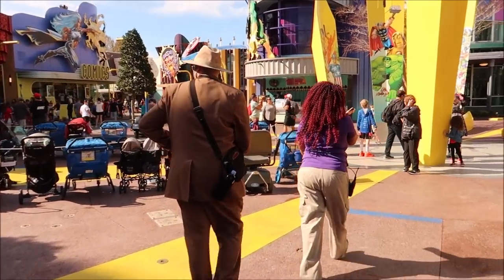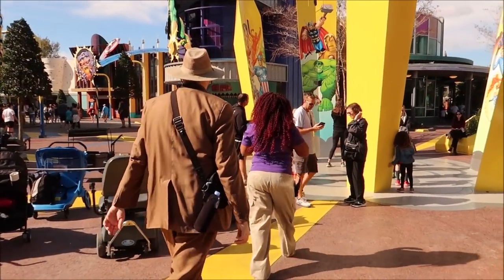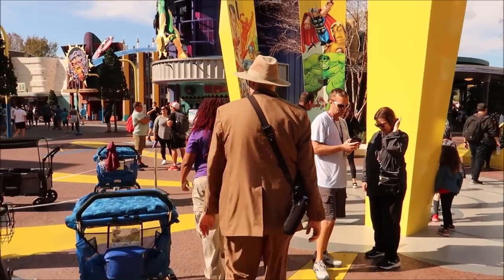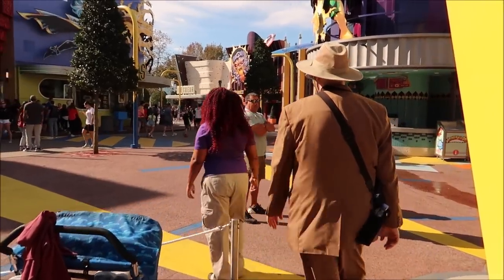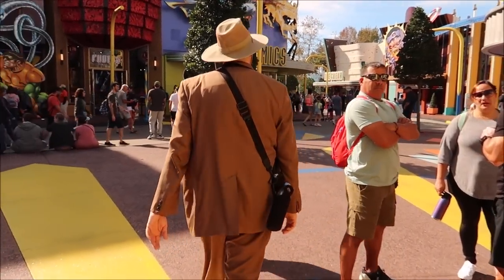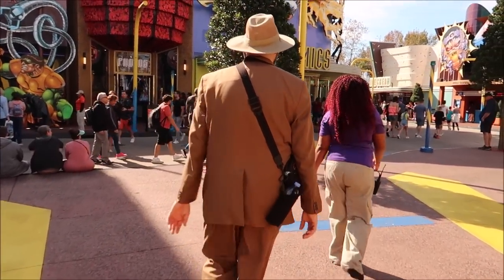Now we are making our way in Superhero Island, and we're gonna go to this special photo opportunity where we're gonna get to meet all the Marvel superheroes at once. This is only for the private VIP tour, so I'm excited. This is gonna be a good time. This is so cool. We're just hanging out here, and instead of hopping in line to meet characters, they're all just gonna come to us.